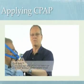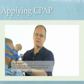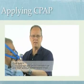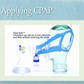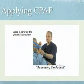The other part of this, you may have to be popping these masks off to give nitro. You may be incorporating capnography into these. This is all fine. Some of these masks can even be used to put breathing treatments through. For a patient you may want to give a bronchodilator therapy, that would be okay. Again, now you're assessing the patient.